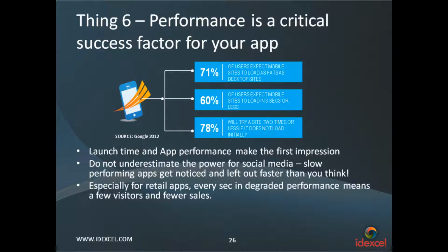Now, let us talk about thing 6, performance. Performance is one of the critical success factors for your applications. Statistics show that around 70% of the users expect the mobile site to load as fast as the desktop sites. 60% of the users expect mobile sites to respond in 3 seconds or lower. And 78% of the users will try a site twice or lesser if it does not load initially.